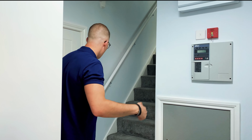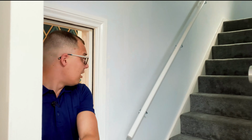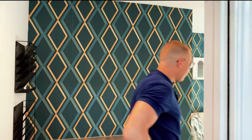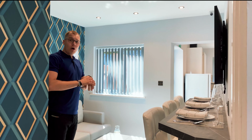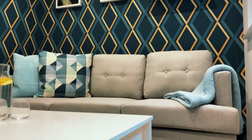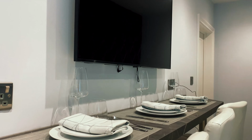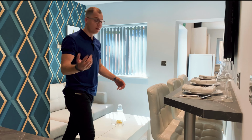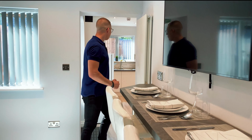If you come through over here, we're going into the living room and I'll show you what we've done. The living room isn't the largest of the spaces, but we have a bit of seating space and a nice breakfast bar for up to 3 people to have breakfast, enjoy some TV, and socialize a little bit. Come on through, I'll show you the kitchen.